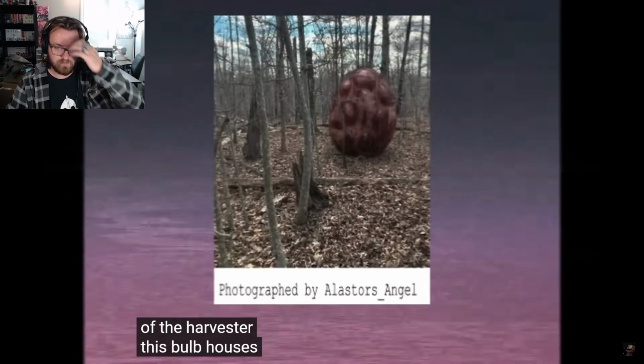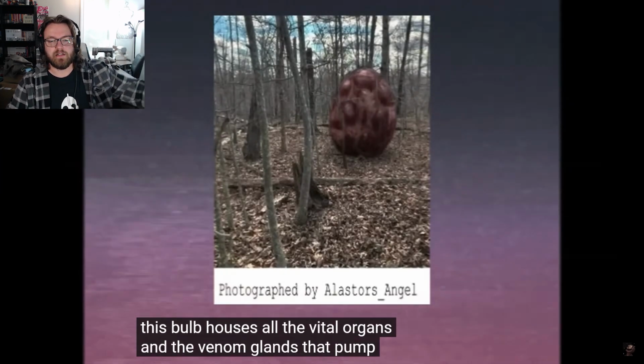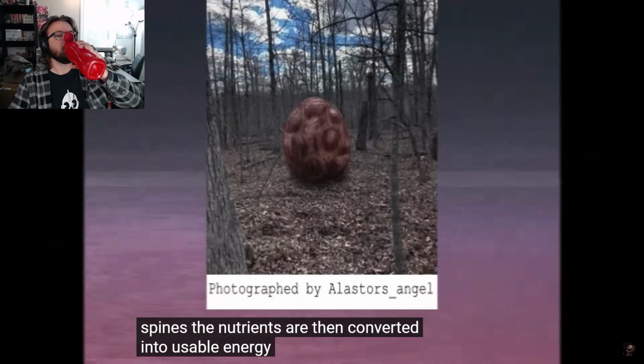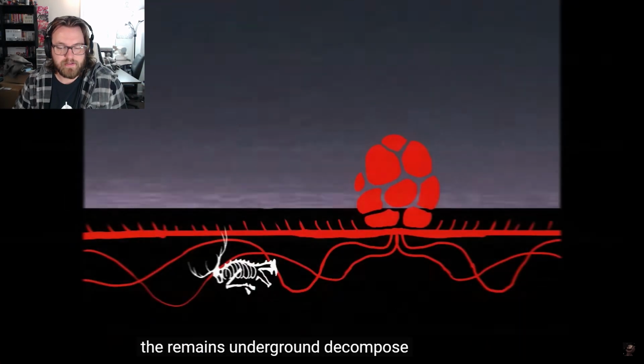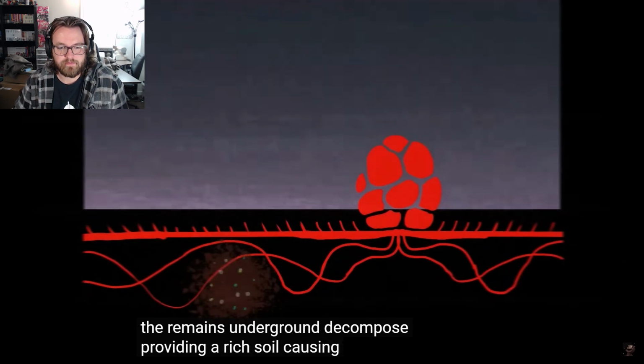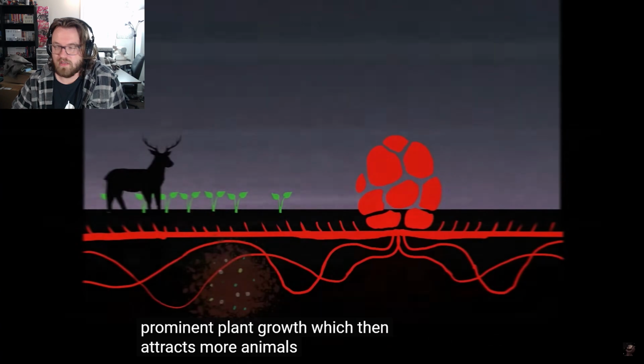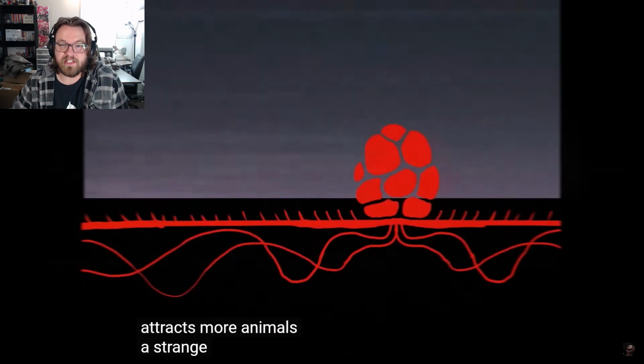This bulb houses all the vital organs and the venom glands that pump into the spines. Just shoot it, see if it explodes. The nutrients are then converted into usable energy. It's probably got a thick hide. The remains underground decompose, providing a rich soil, causing very prominent plant growth, which then attracts more animals. So it's a never-ending cycle.